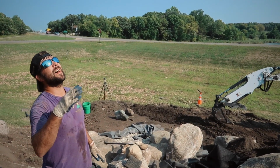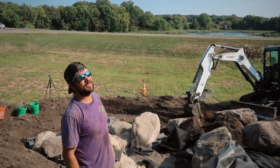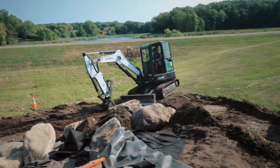We just found out that he's ordering a flagpole that's 30 feet taller and a flag that's twice as big. So I think you're going to see it from South Dakota or Iowa or something. Maybe even Texas. Yeah, that's right.